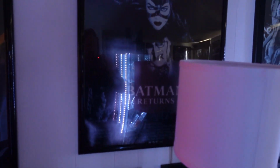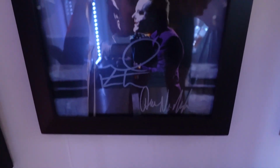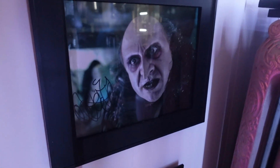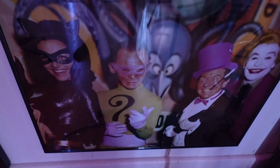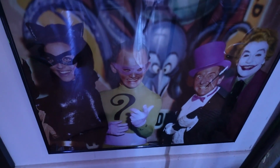Some pictures here. That is an autograph from Michael Keaton and Jack Nicholson. And we got Danny DeVito. The Fab Four from the 1960s Batman. So that is my collection. And as I said, it's not my whole entire collection, but you got a majority of it.